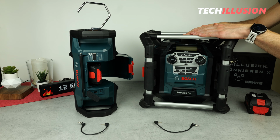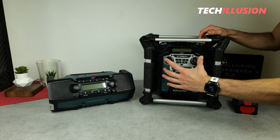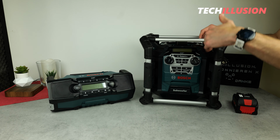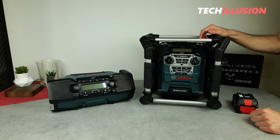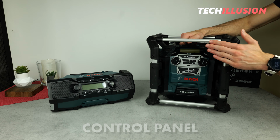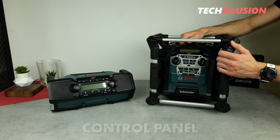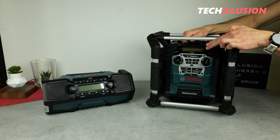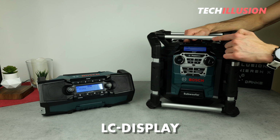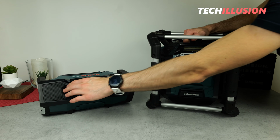So far, so good. Let's now take a look at the front panels of the 2 radios, namely the control panels and displays, before I dive into the most crucial aspect, which is the sound comparison between these 2 radios. Firstly, it's important to note that in my opinion, the control panels of both radios are very clear and easy to use. On the top, there's a large LCD display with blue backlight for each of them. This makes the displays readable even outdoors in sunlight.